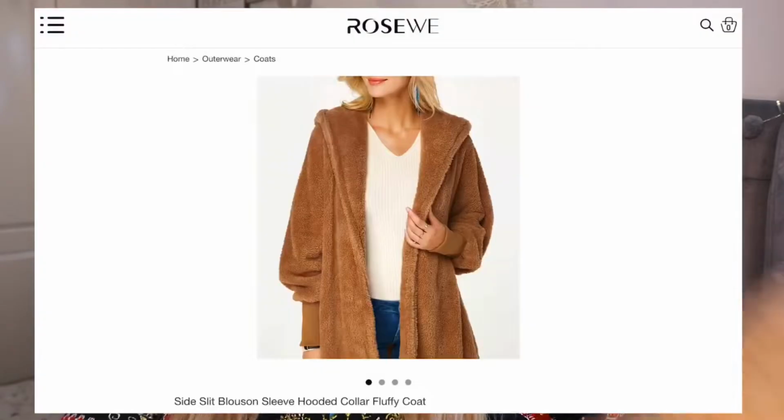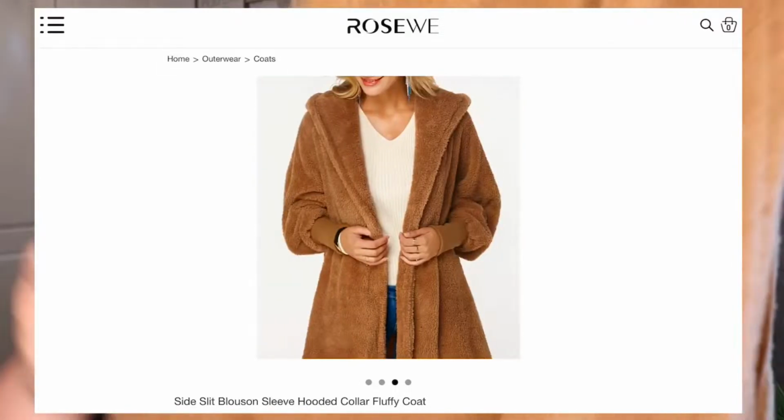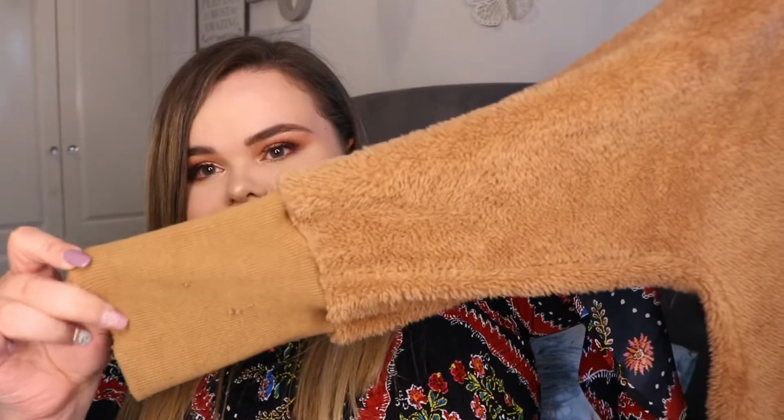So the first thing I got is this, which is basically just a huge massive blanket. I am obsessed with this. This is so cute. It is an oversized jacket coat and it has these little stretchy bits so it can cling to your arms. It's just a really big oversized coat. You'll see a lot more in the try on segment. It also does have a massive hood. I had visions of wearing this around a campfire, in the evenings of summer, when you want a little bit of warmth, and this was literally the perfect thing.